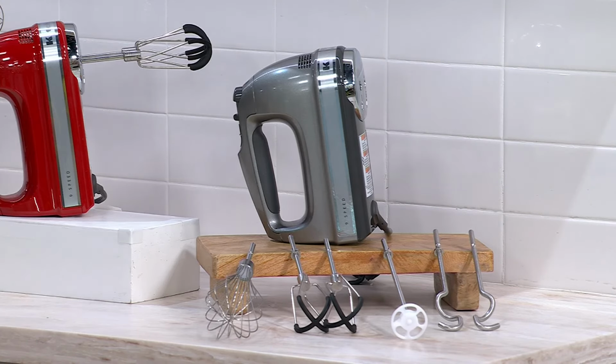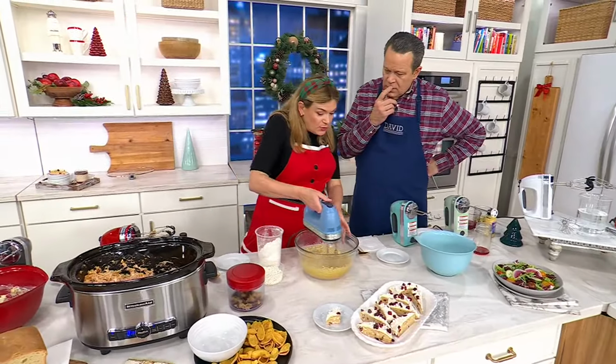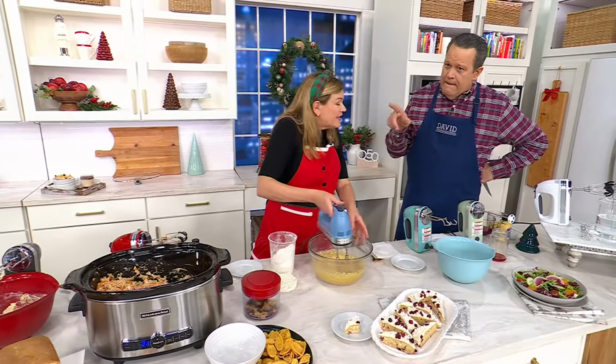So these flex edge beaters start out as our upgraded Turbo 2 beaters. That means that it has a reinforced collar. Here you can see that, and a very thick gauge wire. You'll see in cheaper hand mixers, very thin wires that, you know, might not be sturdy in tough cookie doughs.